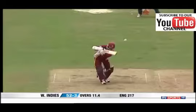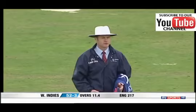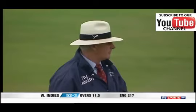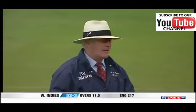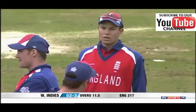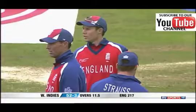Has it just carried? I think it has. Now, the umpires are consulting. First of all, Simon Taufel will have to ask Rudy Kurtzen whether Rudy Kurtzen has seen it carry. Tense moments out there for both teams. England know the fourth wicket now would put them in the driving seat. West Indies realise that if it's given out, they will be under pressure. And it's a tense time.